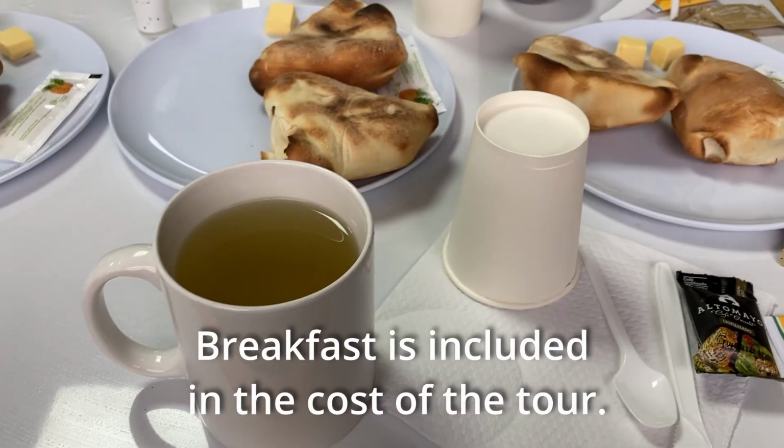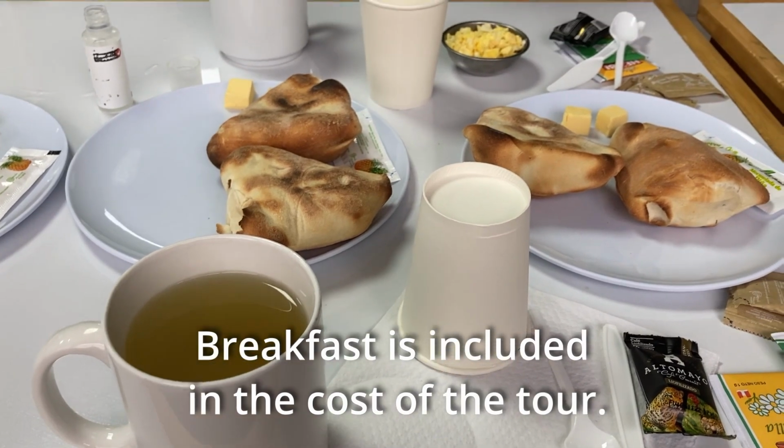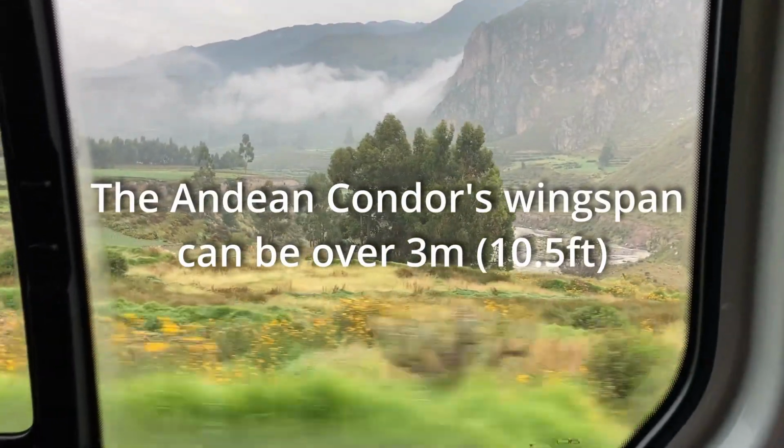Well, we made it through that high mountain pass to the town of Chavay. Let's get some breakfast. We're getting back on the bus, and in about 20 minutes we're hoping to see some condors. It's pretty misty out, so we're a little worried we're not going to see the condors.